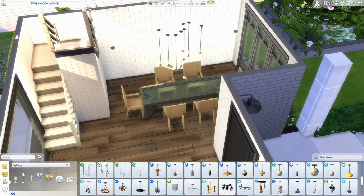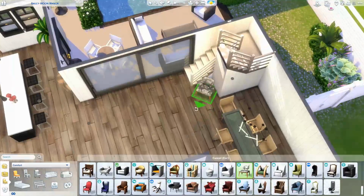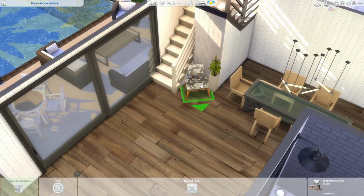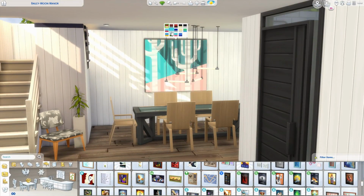So whatevs. I also did use the nice fluffy rug too. As you guys know, that's my favorite rug, and I cannot build anything without using that fluffy rug. But we're kind of ahead now, and we are on the dining room.